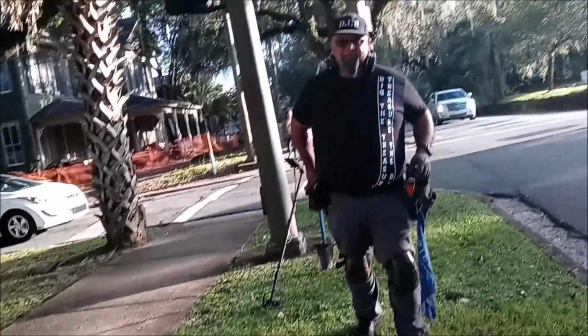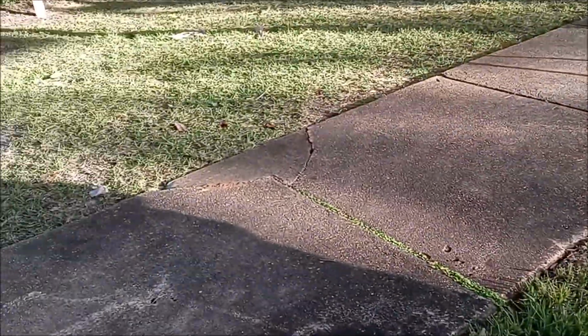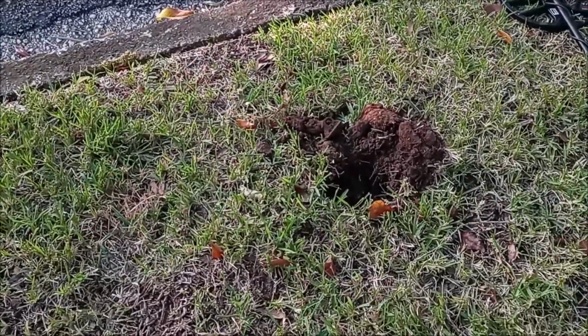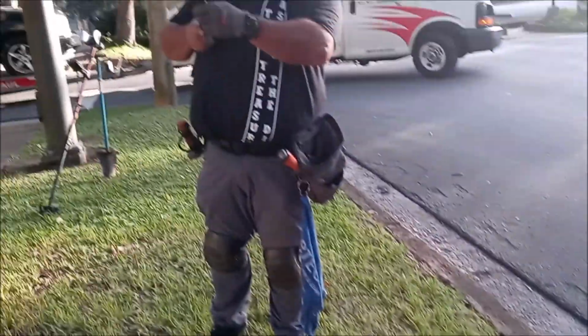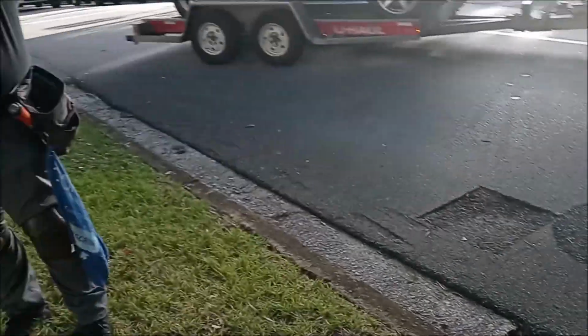Alrighty, guys, Charlie and I have been here in Tallahassee about 15-20 minutes digging the curb strips. I am in front of an 1885 house. That's what that sign right there says. Guys, I got a screaming 30 signal, and wait till you see this relic. Charlie's got to talk to his GoPro.